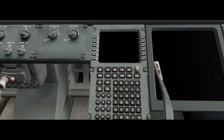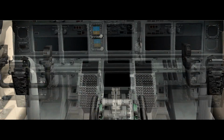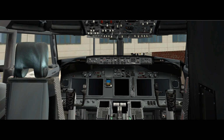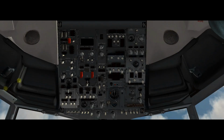Just having a quick look around the camera, around the cockpit. I am using X camera for this, and so all the views and everything that you see has been created using X camera. So maybe we should try and get some power on. I'm going to try and keep quiet so you can hear the switches a little bit, but it's fairly obvious what I'm doing.